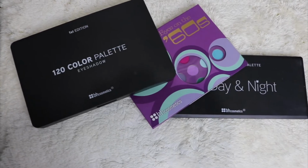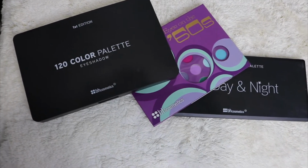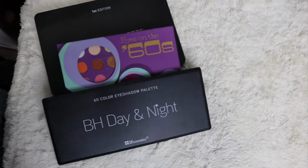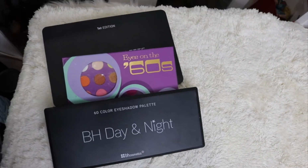This right here are basically all eyeshadow palettes that I just got a long time ago, and I don't think I'm ever gonna need them, or they're just old, and honestly the color payoff is not good, so I am gonna get rid of them.